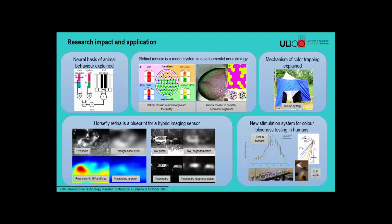So the research impact of the study is, first of all, that we explain the neural basis of animal behavior. We know how the horsefly attack is triggered. They must observe a dark object. They must see the reflection in the ultraviolet and blue channel, and the object should not be reflecting green light, which obviously helps horseflies to discriminate shiny horses or cows from shiny leaves. Those cells are situated in a special segregated class of ommatidia that form, together with other ommatidia, the so-called retinal mosaic, which is a stochastic system, a model system in developmental neurobiology, very similar to the one found in the model animal fruit fly. So the findings have implications for developmental neurobiology in general.